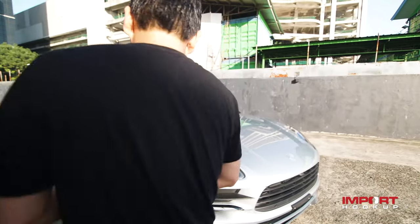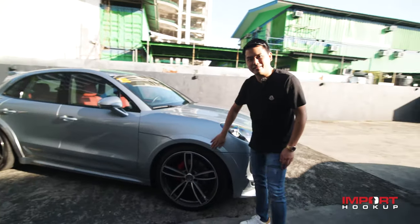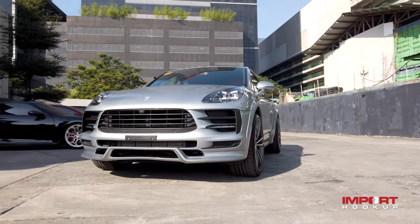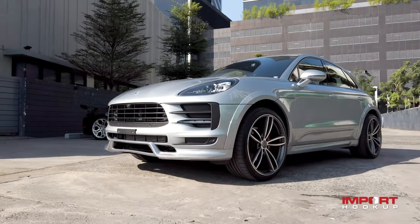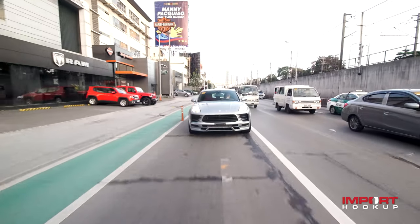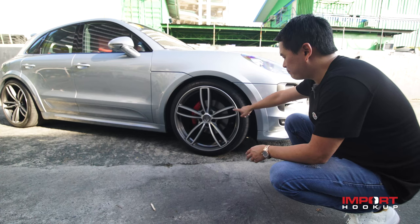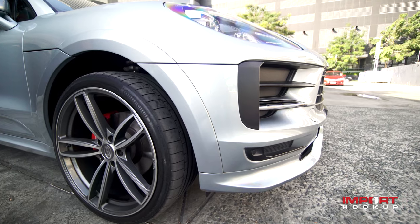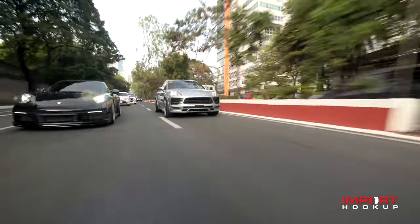Also, what makes this stand out from the rest is this wide body wheel arch from Techart. It makes it wider. It's around 20 mm, maybe 30 mm at the back. Then we've lowered it with the Techart lowering module. 22 inch Techart Formula wheels, finished in polished and gunmetal. They call it bicolor because it's a two-tone finish. And it has 295/30/22 Continental tires.